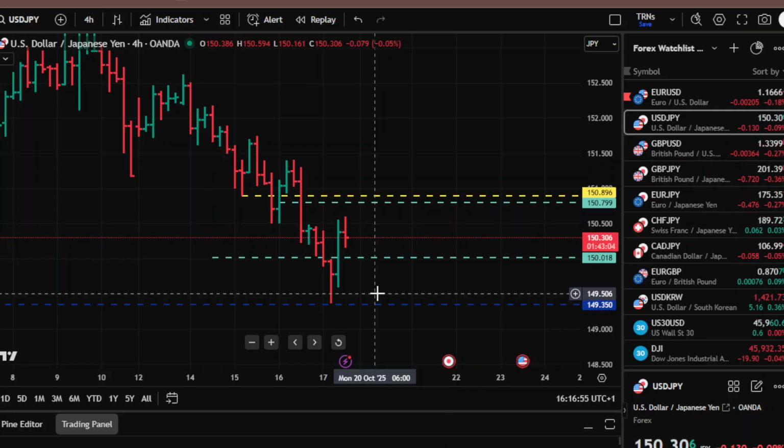I think the crosses are easier to play than straight dollar yen. It continued to grind higher as the Bank of Japan stays patient and keeps rate hikes on the back burner. U.S. yields still seem a little elevated relative to the yen, but dollar yen buyers are probably looking more at 149, the figure. We came very close to it, down to 149.35.